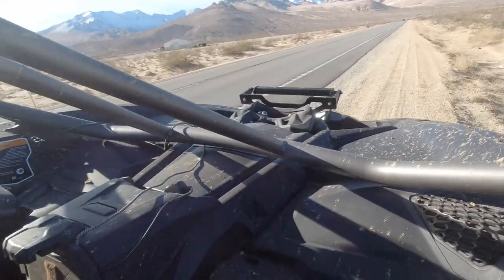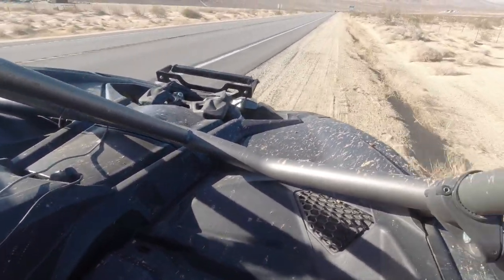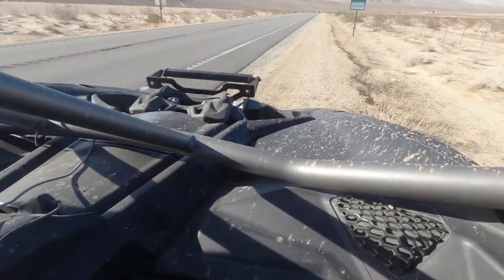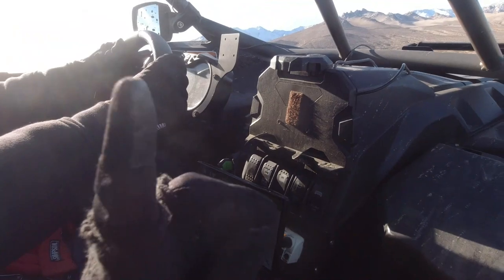This is how we have to get places around here, because they give us no option. I mean, we're on the dirt still, right? Right. This is off the road. There's a road. We're off of it. 1.8 miles, and it's going to be up ahead and to the left.